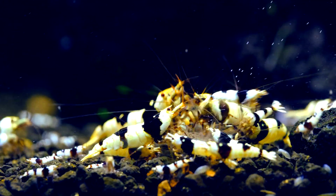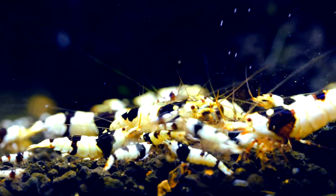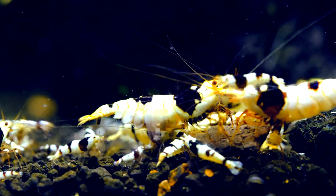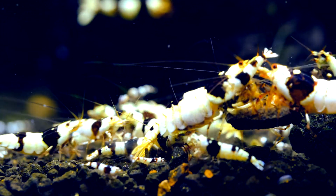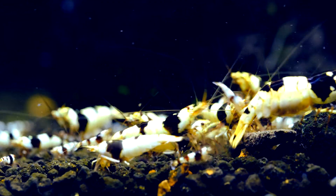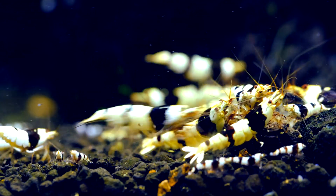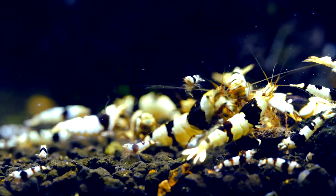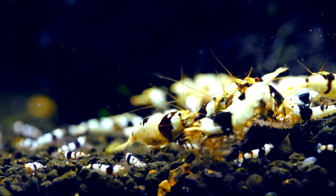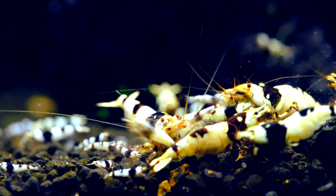But if you keep shrimps for a while, if you have some more experience with shrimps, you will notice that a lot of shrimplets will sit on this wall, will spend their time on this wall most of their childhood, of their first months. This is because the surface of this algae is rich in biofilm, and the algae itself is a very good food source for the shrimplets.